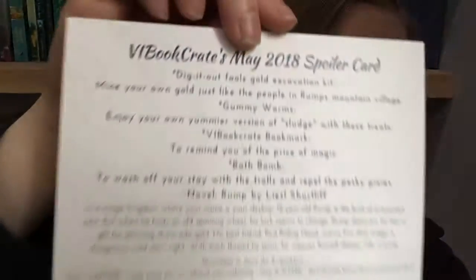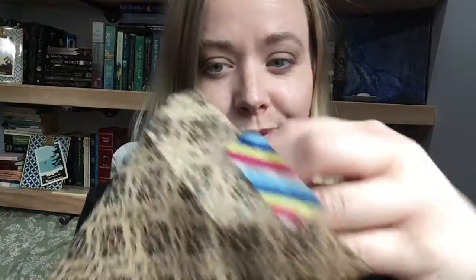Okay, so the first thing that you will see when you open this box will be the spoiler card. On the back is all of the information about what's in the box and why it's in the box, but also, more importantly for parents and guardians, this. It'll say parents on there. This is for you. There's some really cool information inside.